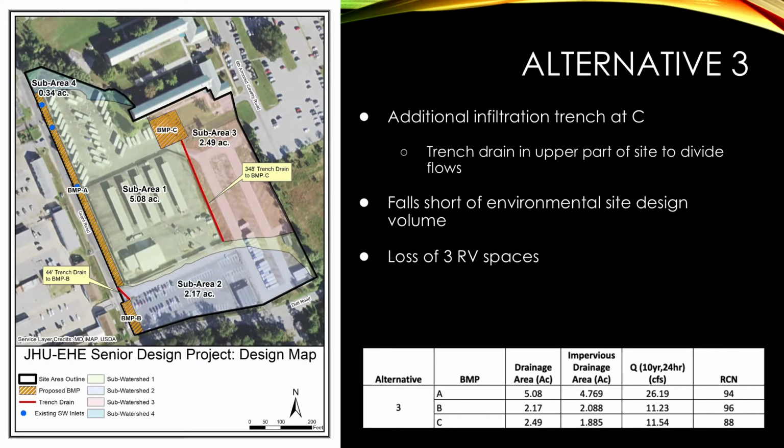Note that the northern trench drain extends until it reaches the fenced portion of the upper lot. The northern trench drain does not need to be extended along the fence because BMPB is sized to accommodate the flows of the additional contributing area not captured by the new trench drain.